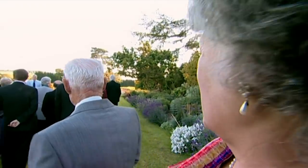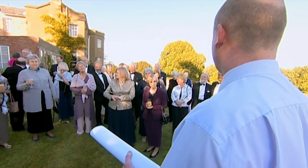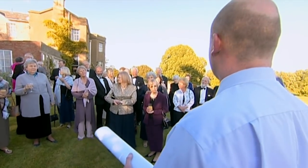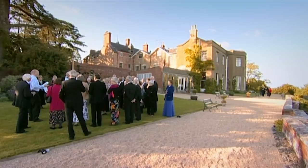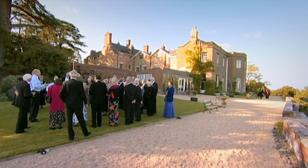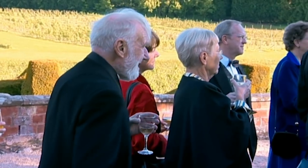On a raised plateau area, it's like a soft palette of colours. So the overall effect is very nice, especially for when we're doing weddings here. It's going on for a while. Yes, it's gone a bit mad. But my father and my mother will take you through now. We'll split you in half. Father, if you'd like to take this group?